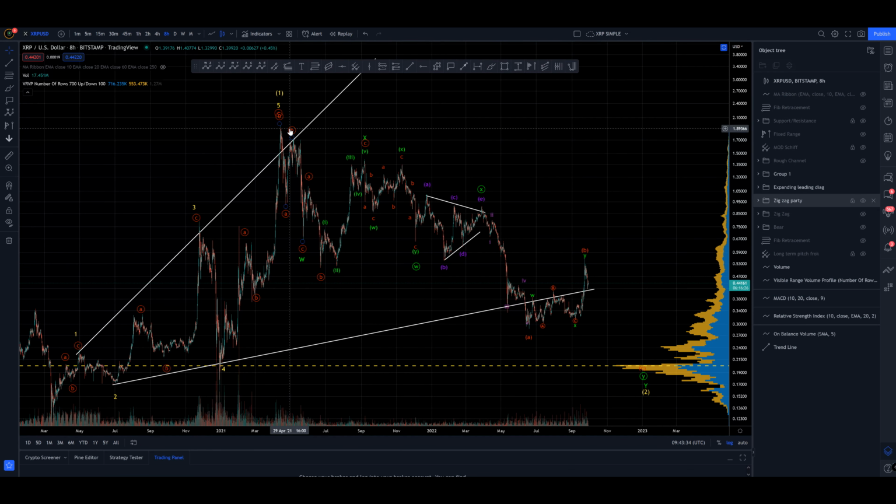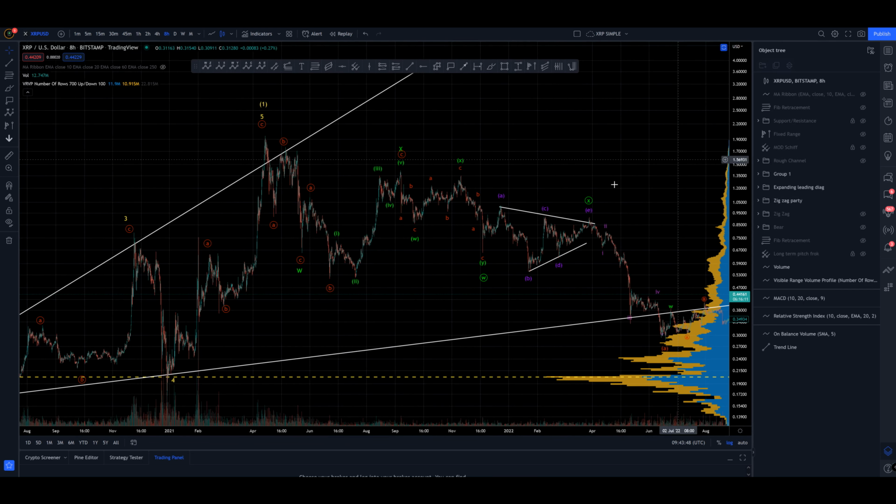We have 1, 2, 3 moves into a W. We then get an explanation for this 5-wave move as the C leg of an expanded flat, A, B, C to get our X, and then we go into multiple zigzags within zigzags. So we get a zigzag.